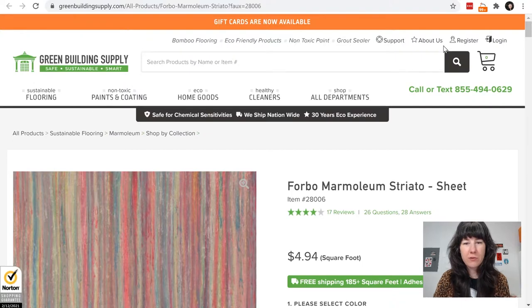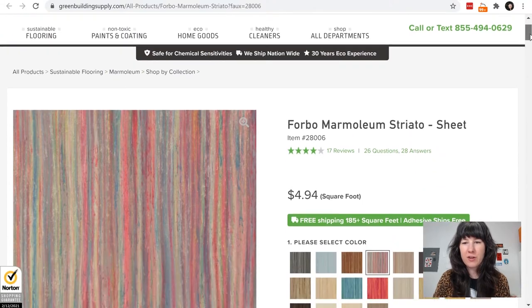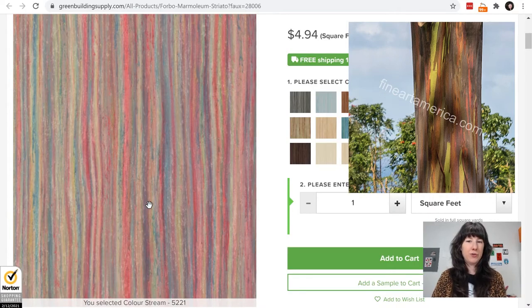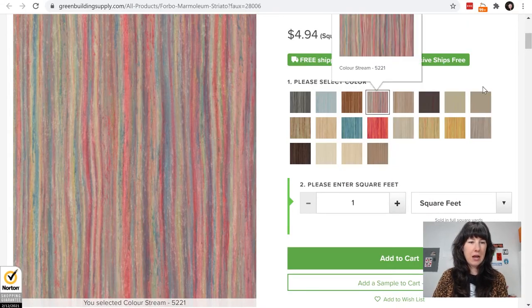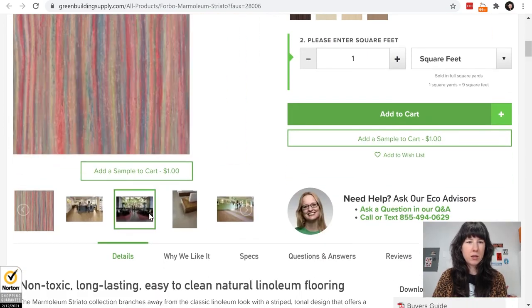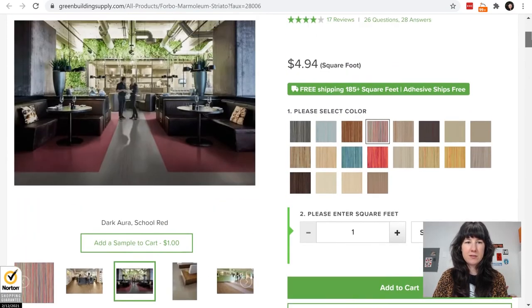Another one is also by Forbo, and this is the Striato pattern, and look at this amazingness. Have you guys ever seen those rainbow eucalyptus trees? They've been circulating around on Instagram. This is exactly what that flooring reminds me of. Like, how stunning is this? It's literally rainbows.